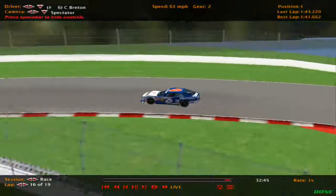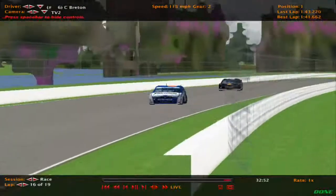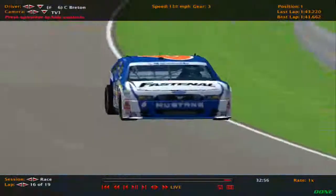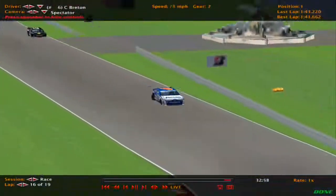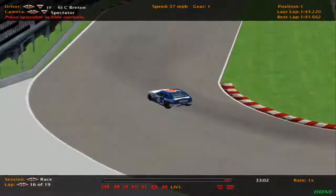Look at the car here. It's destroyed. No rear end on that 6 car, as Dylan Pote completely hit the wall and probably just gave up the race. Breeden's going to go around. And we're going to take another mini break and take you a lap forward as this race winds down.